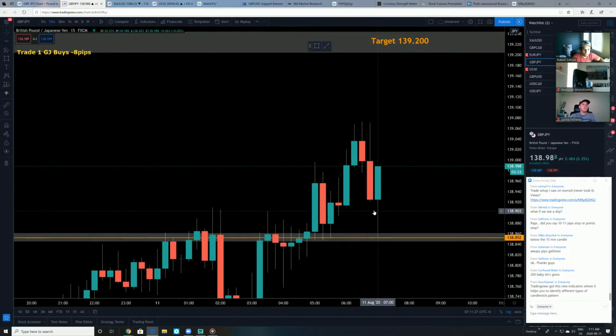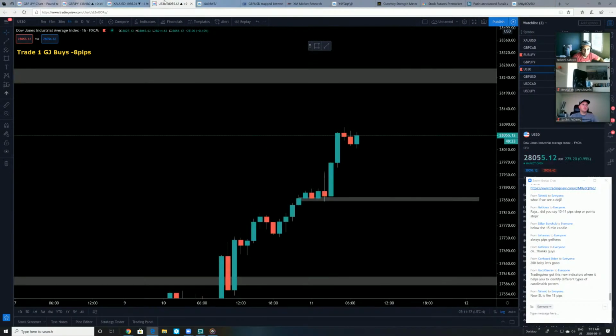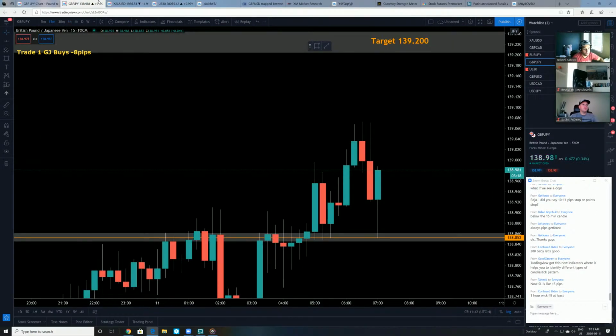You see the rejection, you see how it's breaking up this minor consolidation over here and it's continuing on towards 139.050. It's going to happen. So if people think the stop is going to be too big or the risk is going to be too big and you don't know how to manage risk, then probably this trade is not going to be for you.